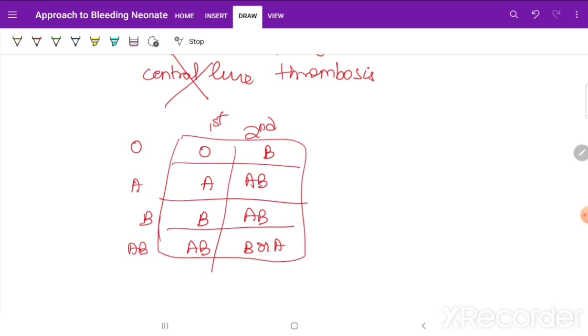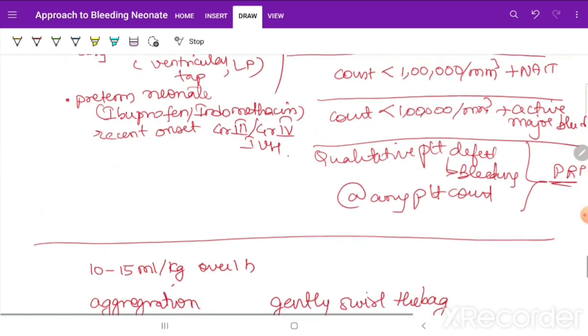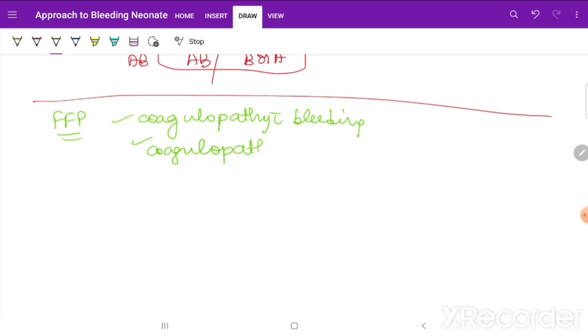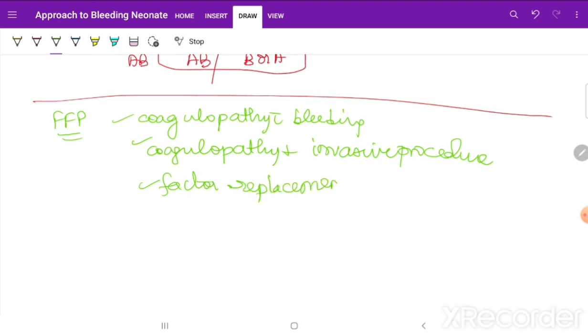And what are the indications? This was about platelets. Now what are the guidelines for FFP transfusion? So when do you give FFP? FFP can be given in any coagulopathy with bleeding, any coagulopathy with an invasive procedure planned, for factor replacement when concentrates are not available, like factor 2, factor 5, factor 10, factor 11, and at initiation of heparin therapy.